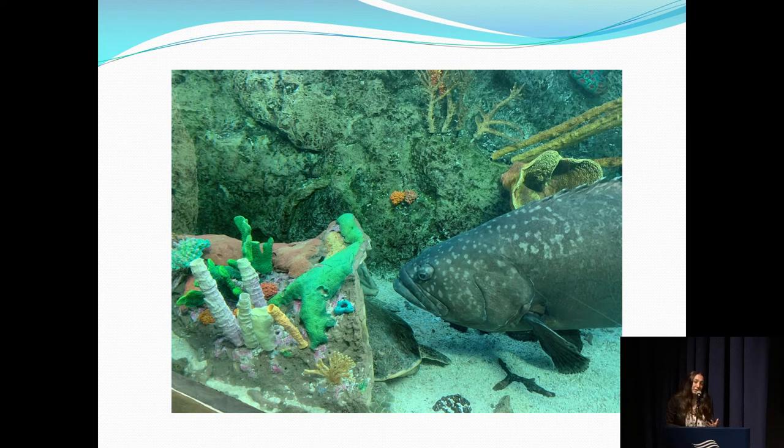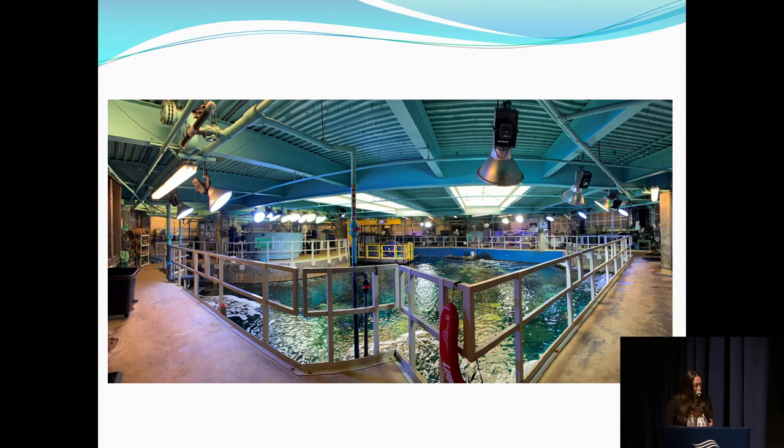Algae grows naturally in our exhibits, but it grows really fast in Tropical Reef, and that's because we have a lot of lights above this exhibit. We have 20 metal halides, 6 LEDs, and 2 giant skylights. So this exhibit gets a lot of light, which means a lot of algae growth.